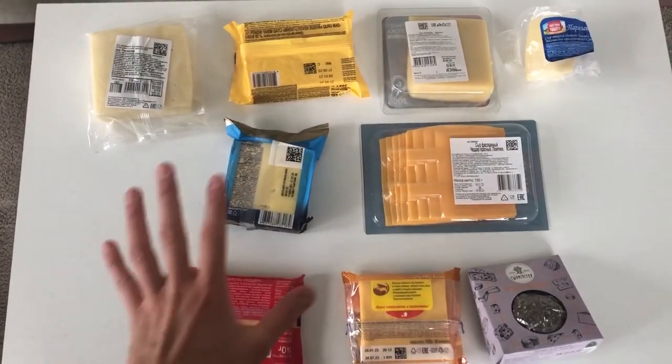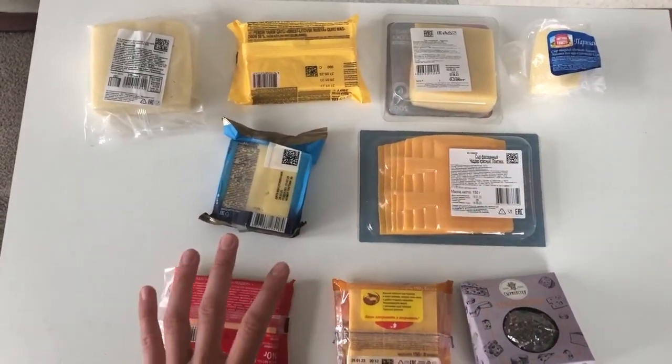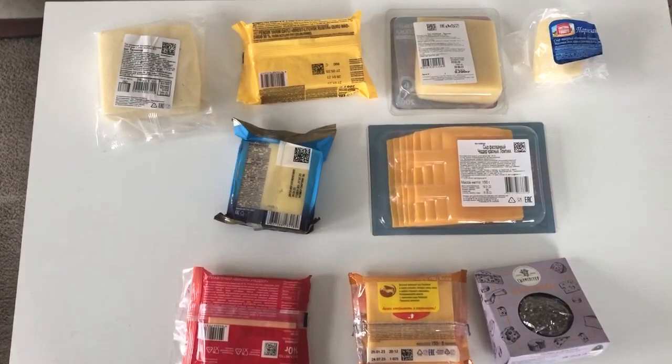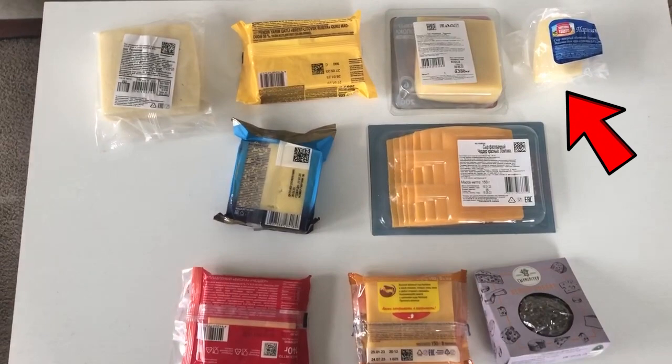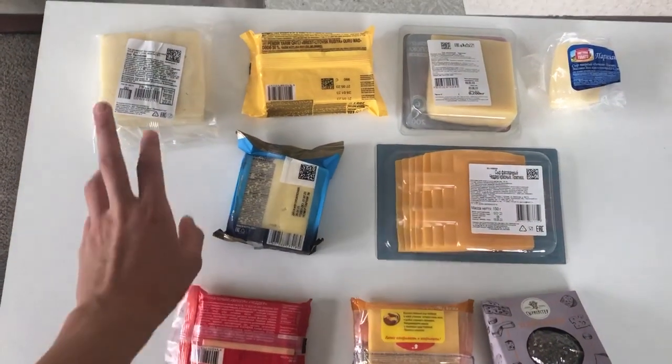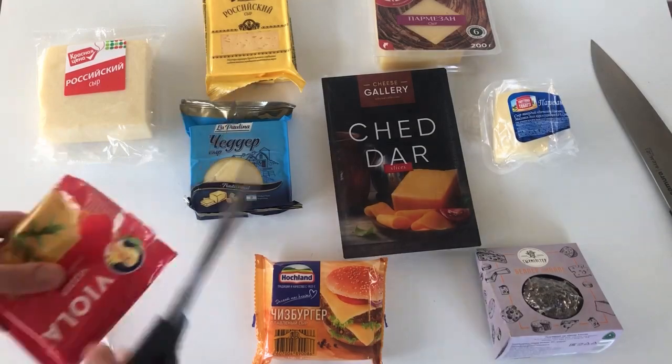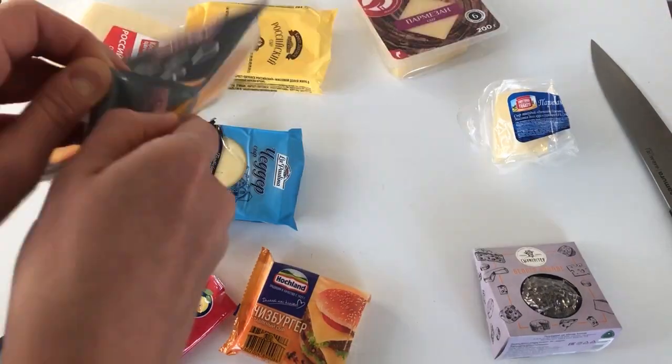Packing must be sealed. Now let's look at our packages. All packages are airtight. Unfortunately, I will not show Parmesan cheese, but there was also tight vacuum packaging. Russian cheese 1 has loose packaging. There is air in the layer. Before starting the test, let's open the cheeses.